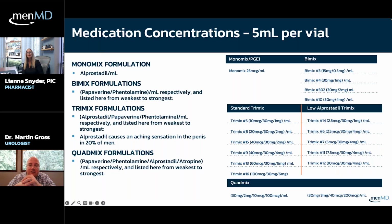But trimix number 5, which is the standard, pretty much across the board for in-office testing, penile ultrasound testing, stuff like that. And then the strengths that go upwards from there are where you would move guys if they had not a good response. You'd move them up to other levels from there in the standard trimix category.